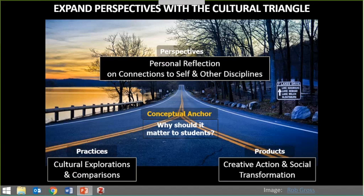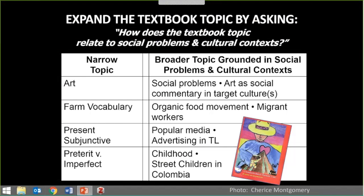will motivate them to produce some kind of product that is creative or that transforms society in some sort of a way. And so we can do this by expanding our textbook topics. So teachers who don't just want to run out into the world and find a project idea can start with your textbook. So start by saying, okay, maybe art. So how does that connect to social issues and cultural contexts?